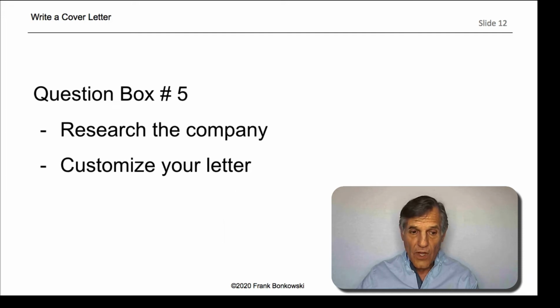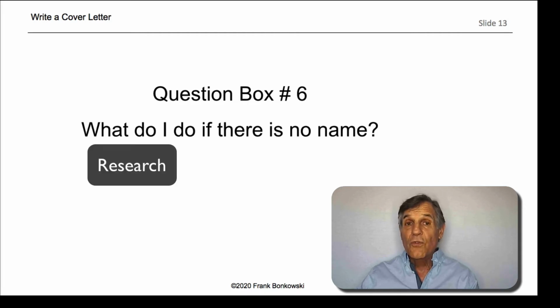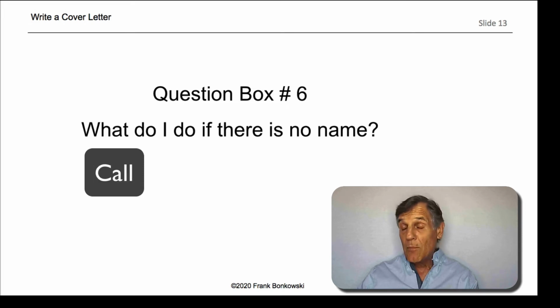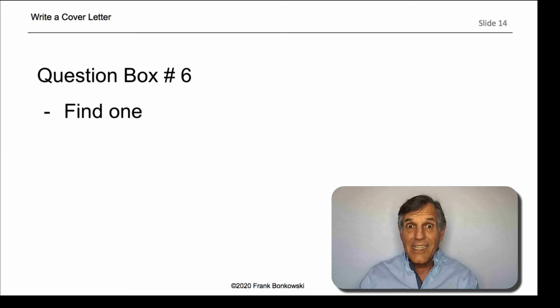Now, move on to my question box 6. What do I do if there's no name on my letter? How can I do that? Well, you have to research the company to find the name associated with a particular department, sales, for example. You could even call the company to get a person's name. You call head of personnel or human resources. Don't be scared. Find a name, as I mentioned.